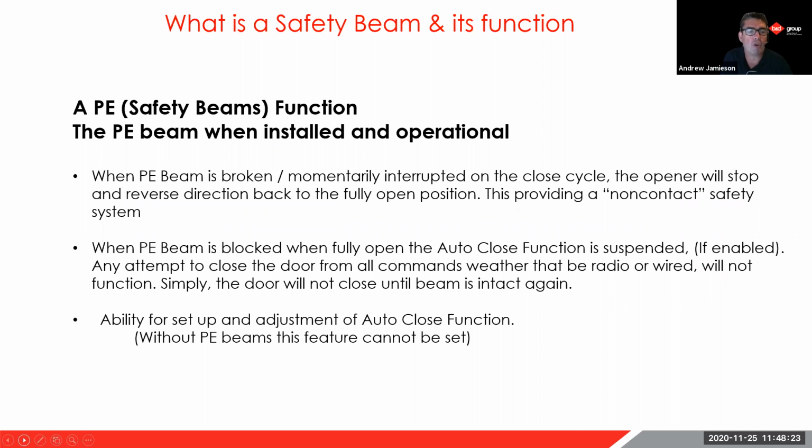So what function does it perform? When a PE beam is broken, so it's installed and commissioned and fully operational, when a photo beam is broken, meaning the beam is being broken by a physical object, it is momentarily interrupted on the closing cycle. The door will stop and reverse direction back to the fully open position. So clearing that obstacle potentially. It's providing that non-contact, so you don't need the door to come down onto an obstacle now, because the installation has beams, and it becomes non-contact for that auto reverse mechanism to work.